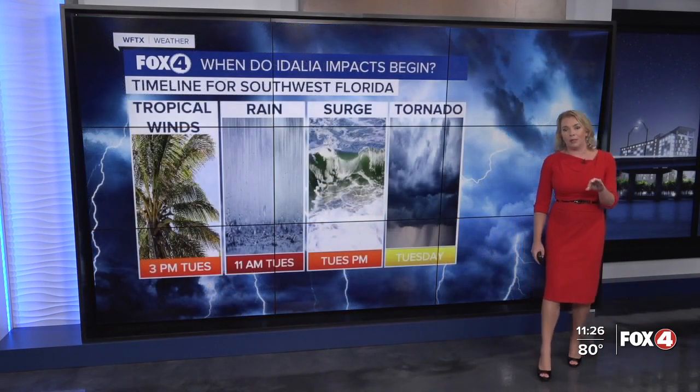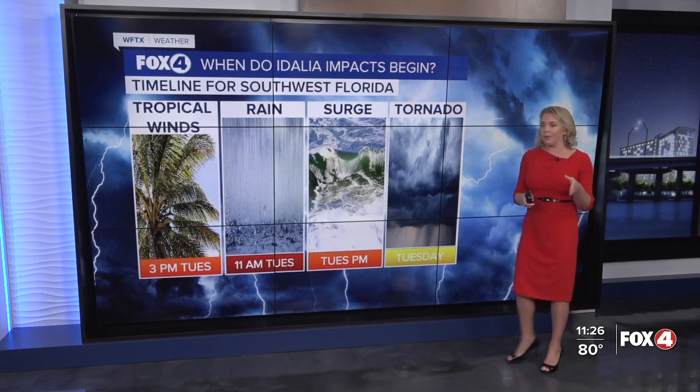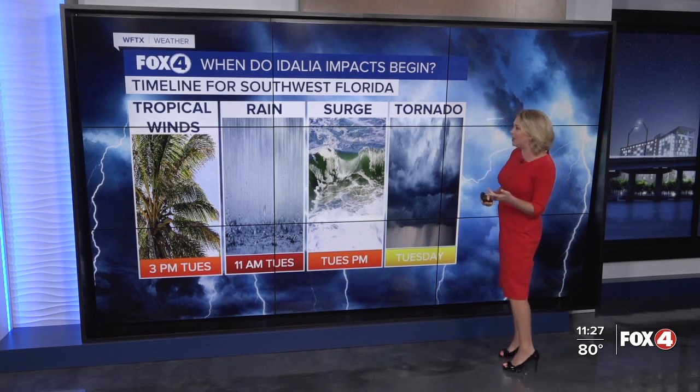So here's the timeline for when we could potentially see those impacts here in southwest Florida. Here's what we need to be prepared for. Tropical storm force winds starting around 3 o'clock on Tuesday. That means sustained winds of 39 miles per hour, and then of course those higher gusts.